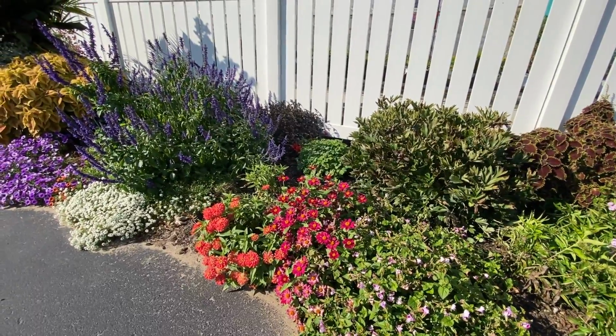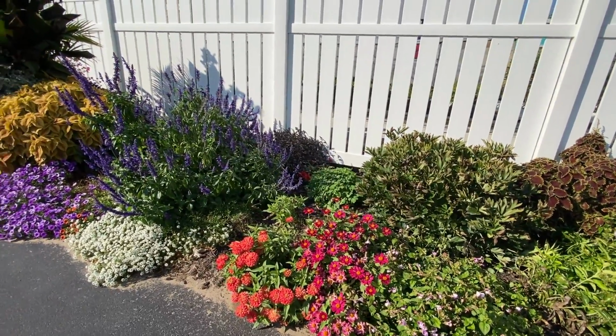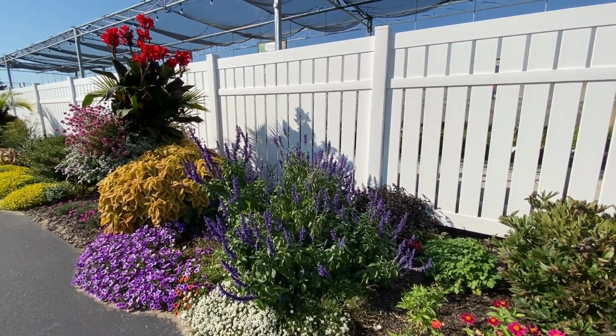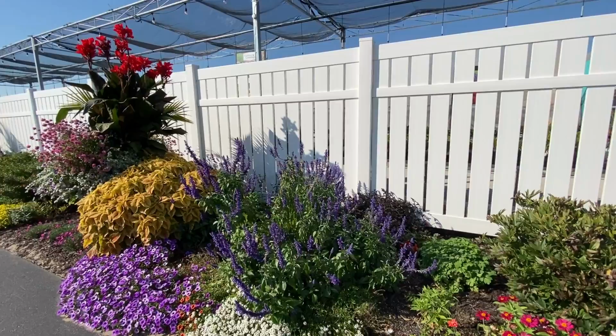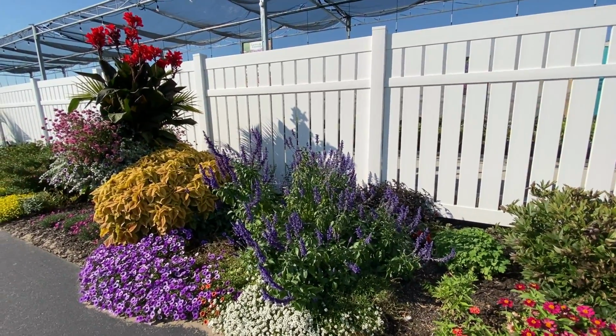Next to this is some Zinnias, great for the butterflies. We have a lot of monarch butterflies that fly around here, in part due to our butterfly house, but also because, I mean, this is just a dream for butterflies and pollinators as well as hummingbirds.